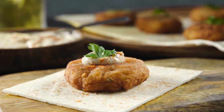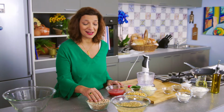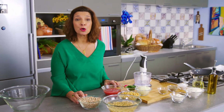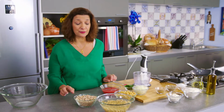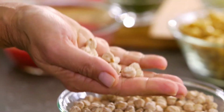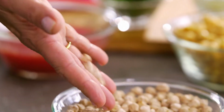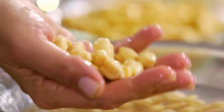I have a little bit of a chickpea show and tell going on here. I'm making a very classic dish from the island of Rhodes called pitaroudia. It's basically one of several different types of fritters. This particular kind is made with chickpeas. And I've got dried chickpeas right here, which I've left to soak overnight. They've gotten nice and plump.